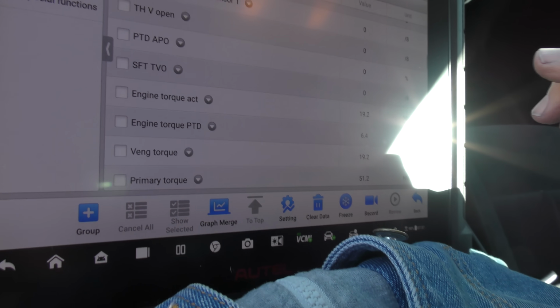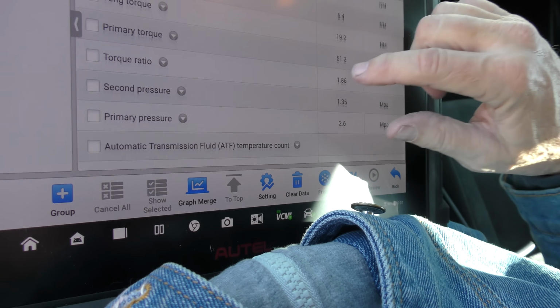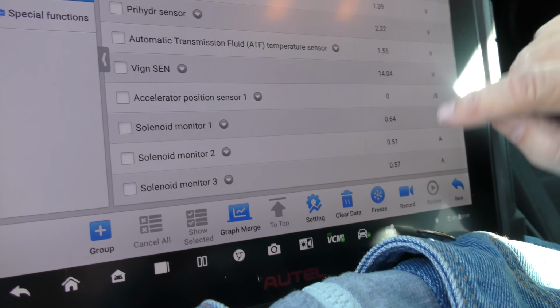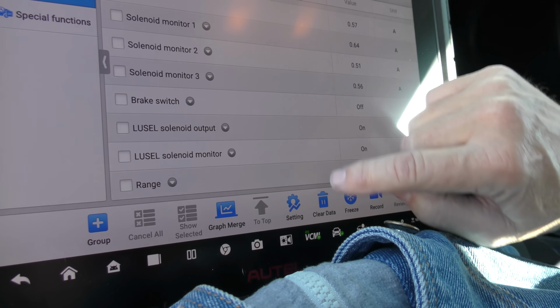It is the second transmission, it's the CVT, and it was replaced with a used one with 65,000 miles on it. But you can see there's a lot of information about it if you do have to work on it. We'll check out more stuff in the engine here. That one code, everything else is totally normal, so we'll take it for a spin.